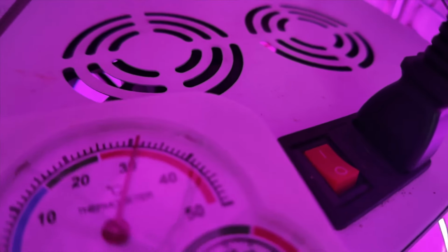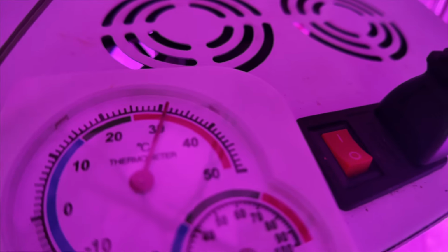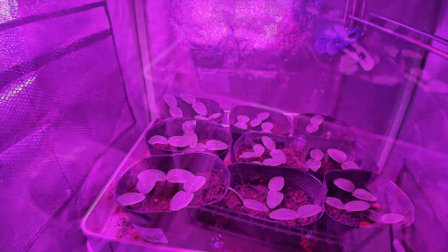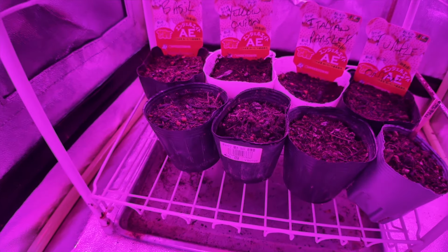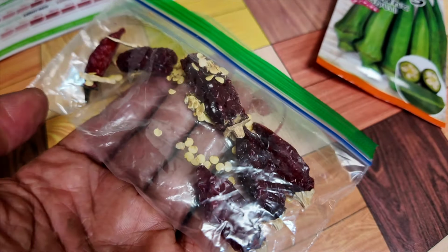The temperature in here is 31, 32 degrees Celsius. These will be ready in about a week or two. I tried planting onions down here below, but nothing happened. I was gifted some jalapeno seeds, so I'll plant these soon.